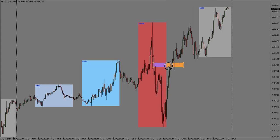US 30, you can see after 9 o'clock, we formed one here, formed a gap here, we formed a gap here. You can see we weren't really trading back too heavy. You could have got into this one here. Right there, you could have tried to squeeze an entry there, and it would have actually played out pretty well.